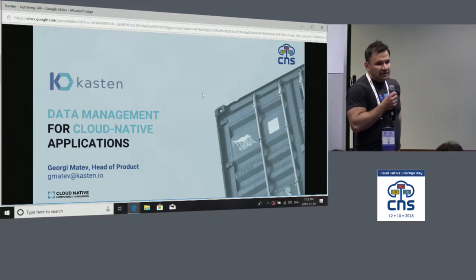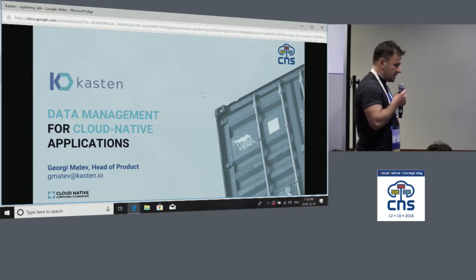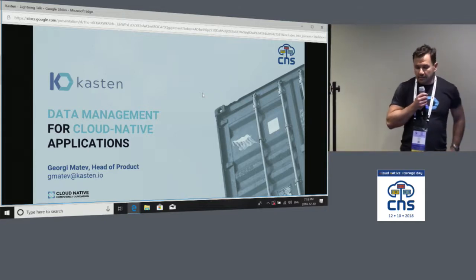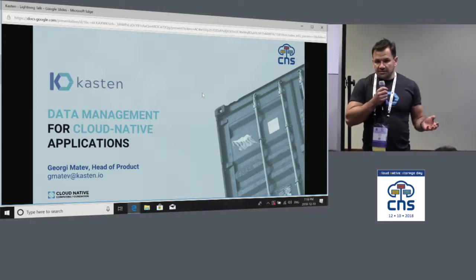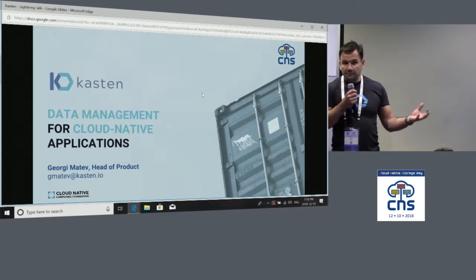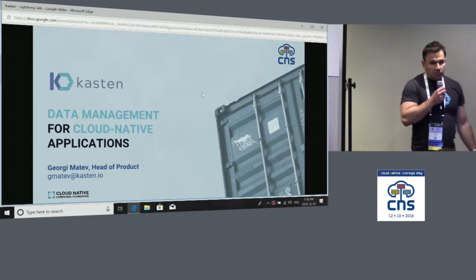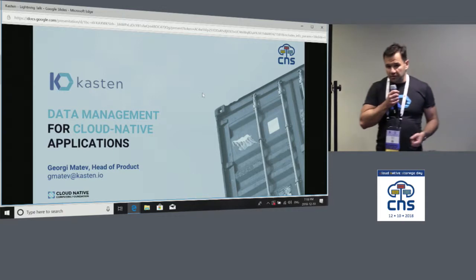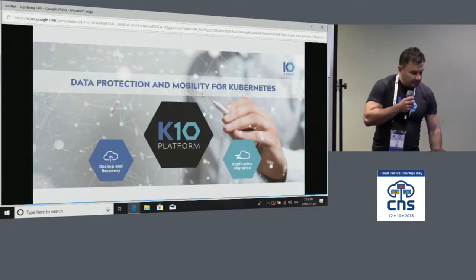So we heard a lot today about persistence and storage options for Kubernetes. We also heard a little bit from Vlad and Mike earlier about what it takes to get some of these building blocks and actually deploy stateful applications that use them and maintain them in production. So I want to double down on this and talk to you about data management from an application point of view, which is a topic that's near and dear to us at Kasten.